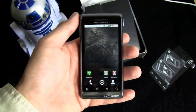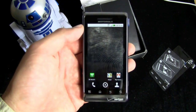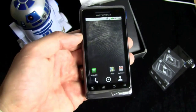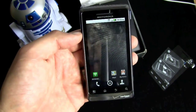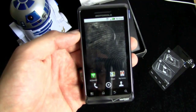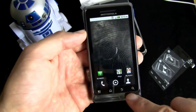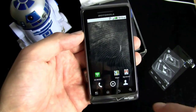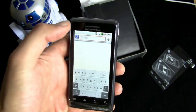The phone feels good. It feels solid, a little bit heavy, but not unreasonably so for a device this big with a full QWERTY. You can see they've changed the design up a little bit. I like the silver gray chrome there on the bottom. Definitely classy looking. You've got your four touch-sensitive controls there, the standard Android controls: menu, home, back, search. Search, of course, should load up the voice command.